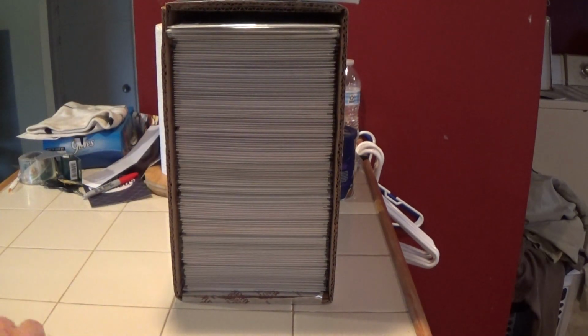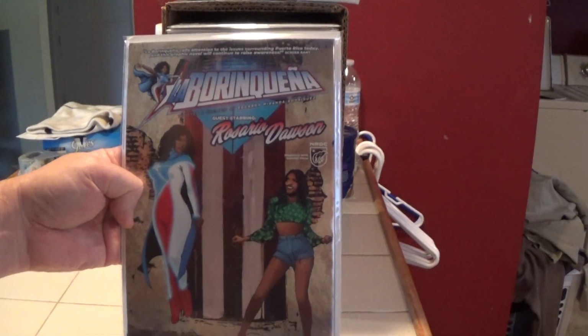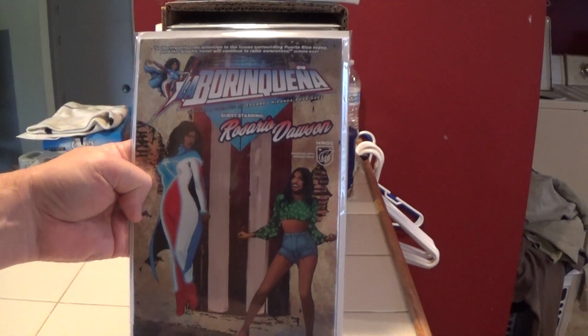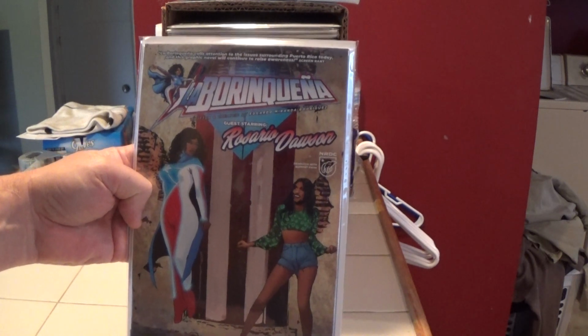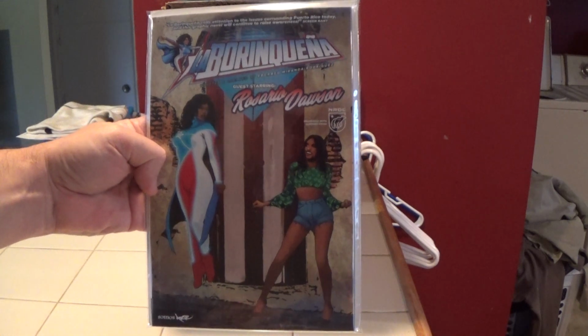And then this is some trade paperback size book that came out. It's not quite trade. It's almost though. It's got to be close to 80 pages probably. Some Spanish thing. I don't know. I decided to buy it. La Bornicana. I don't know. Don't ask.